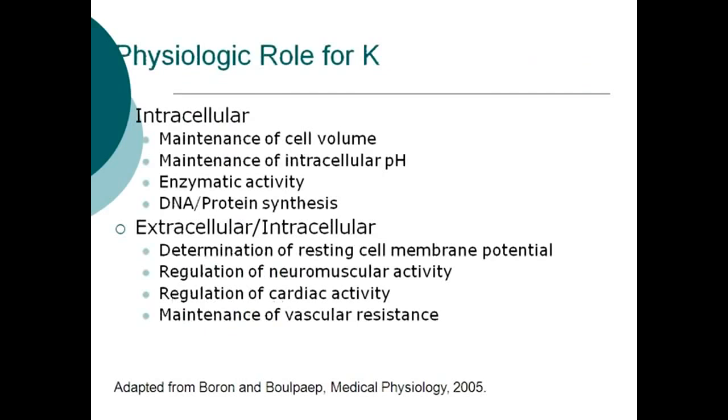Now let's go back. We've talked about sodium. Let's go back and talk a little bit about potassium. Why do we even have potassium? And just so you know, two major functions. One of them is maintenance of cell volume. This will become important later. And determination of resting cell membrane potential. That helps our organs that are responsible for functions involving electrical activity work.